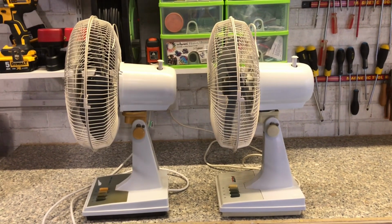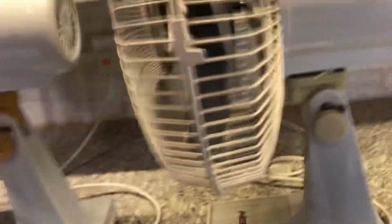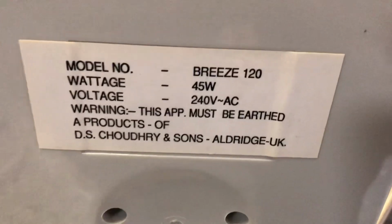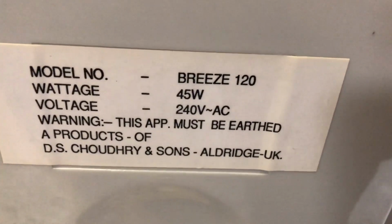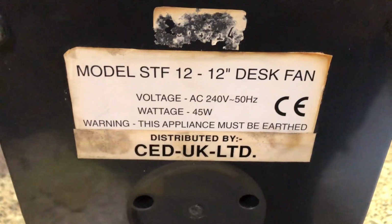Side view. Yeah, obviously the yellowing is going to be quite a bit different. Back view. Here's the information sticker on the Astor. Here's the information sticker on the CED.